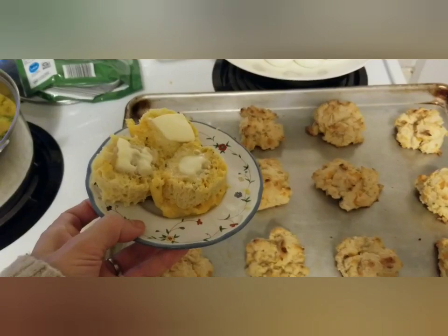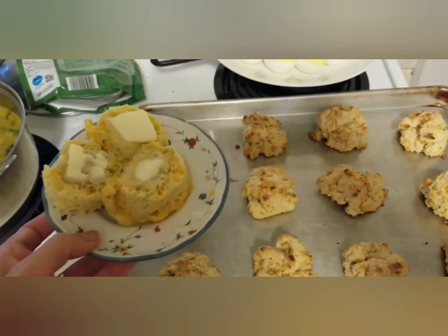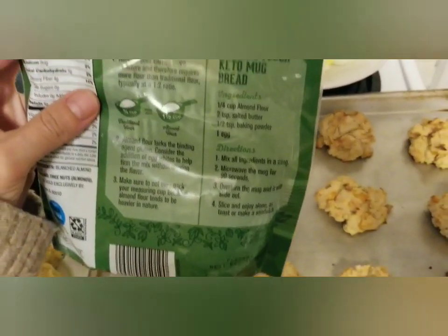And then for me, since I'm low carb, my husband's not home. He's out. He's a truck driver. He's gone 4 days at a time. So I made the recipe for Keto Mug Bread.